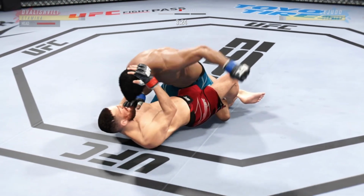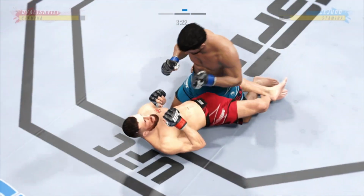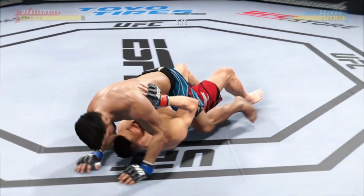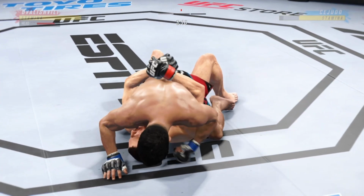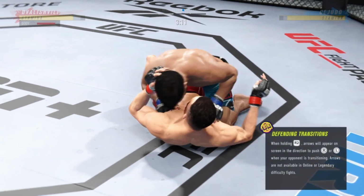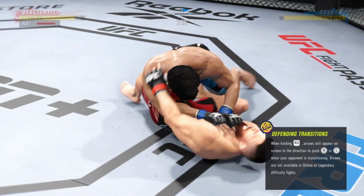All right, so inside the open guard of his opponent. You got to be careful playing around for too long here on the ground with this guy. All right, good movement by him here on the ground. He really is a master of these transitions. He is a master of movement on the ground. You never know where he's going to be.